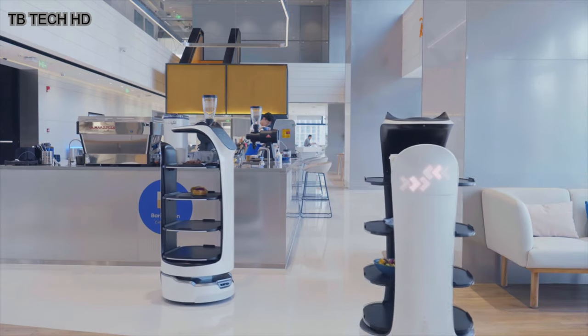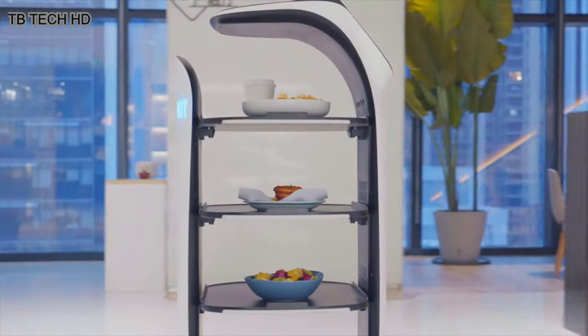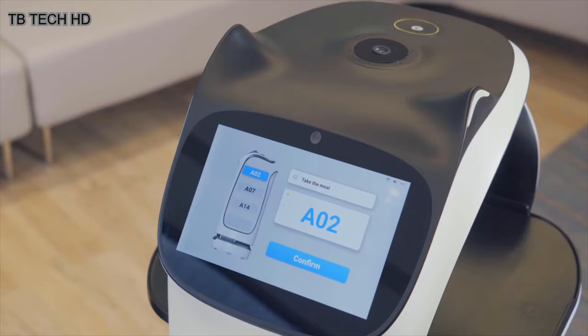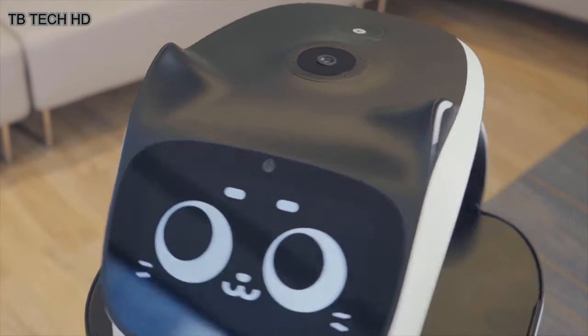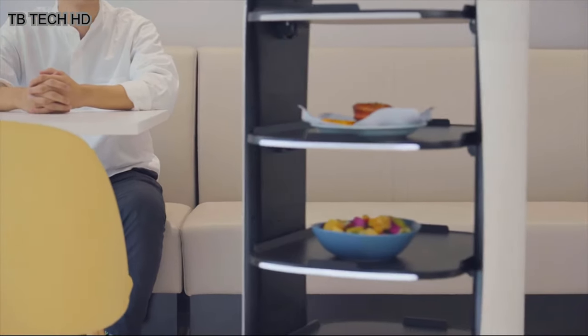BellaBot has a wide viewing angle that can recognize obstacles, like clients or furniture, and then carefully avoid them. In other words, the robot can work in rooms with a lot of people. The developers also highlight the accuracy of the BellaBot. And of course, the robotic waiter won't mistake your order or bring the food to the wrong table.